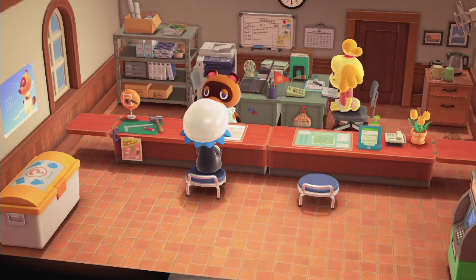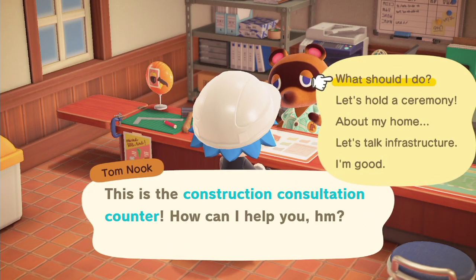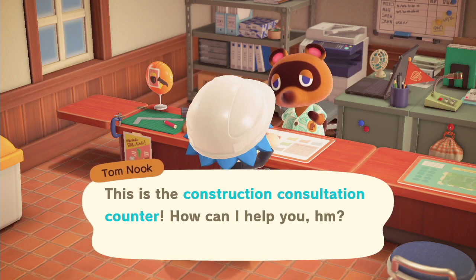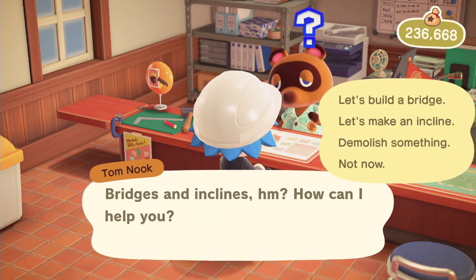See, there's the standee. It's the blue one on the right-hand side, and you don't see those things I was talking about at the beginning. Let's talk about structure. I need a bridge.